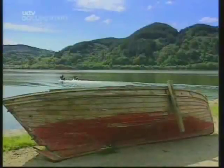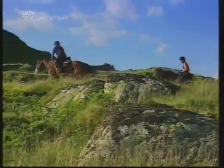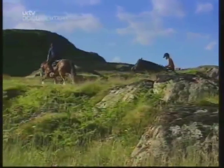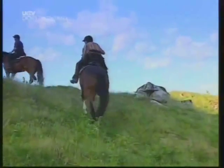Horses are natural swimmers, and crossing the bay we head for the hill fort of Dunadd, marking the end of our two-day trail. It's a sacred site. The first kings of Scotland were crowned here. Good girl, come on. You didn't expect to go rock climbing today, did you? I'm sure it's all good for his thighs, isn't it, boy?